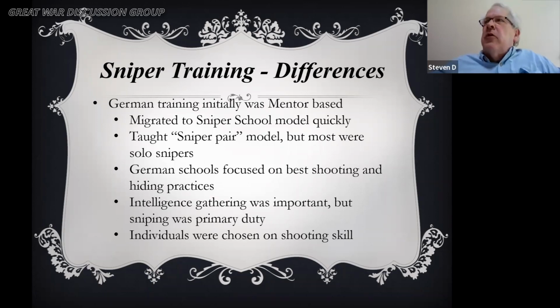And the German schools focused more on the best shooting and hiding practice so that they would create and present the most camouflaged snipers initially, so that no one could really identify where they were. Intelligence gathering was important for them, but sniping was the primary duty, and they were chosen on their shooting skill.